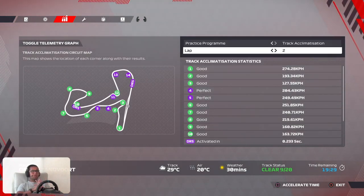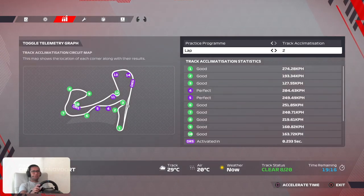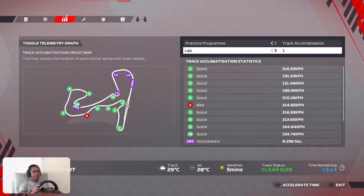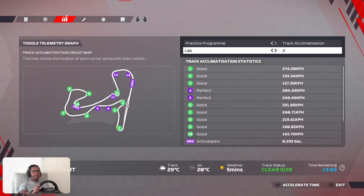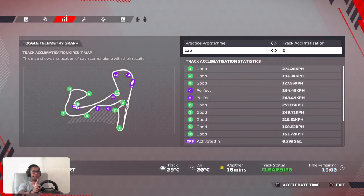This one, no red, all green and purples. And lap 3. So 1, 2, 3, 4 turns purple, 1, 2, 3, 4, 5 purples and 1, 2, 3, 4. So it's good. You definitely can be fast, especially on sector one. That's the most green.